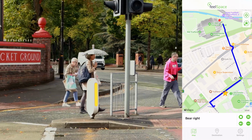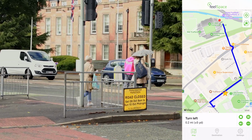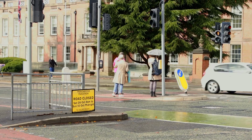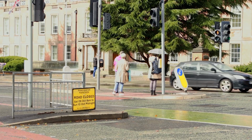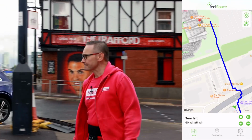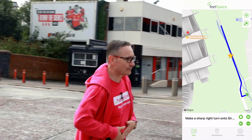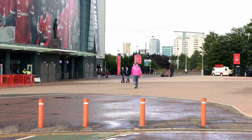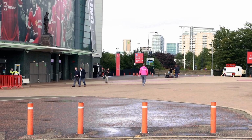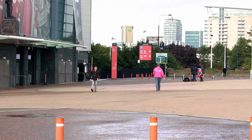So it's telling me left. And now it's right forward. I'm just going to cross the road now. The vibration is just central to my belly. Slightly to the right, which is absolutely bang on. Still forward. Pulse is still forward.